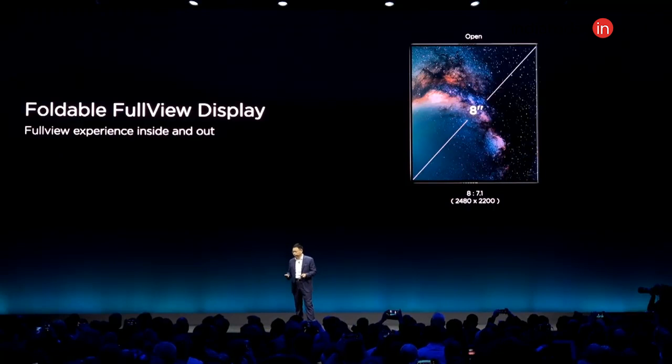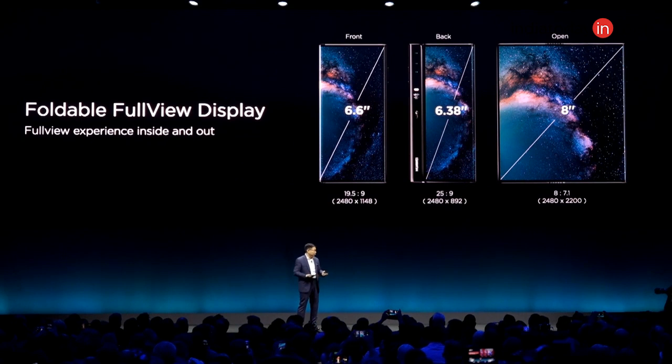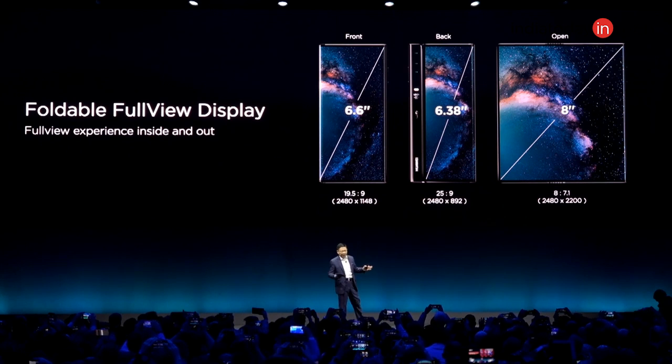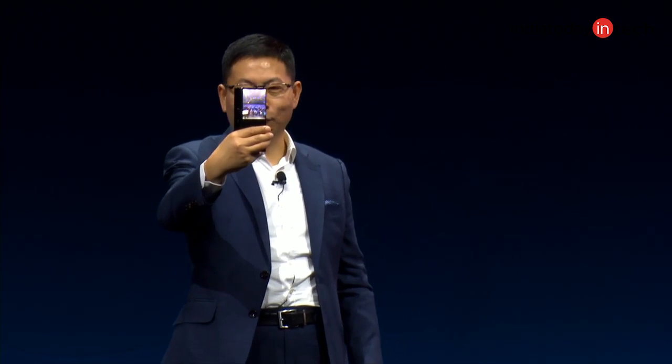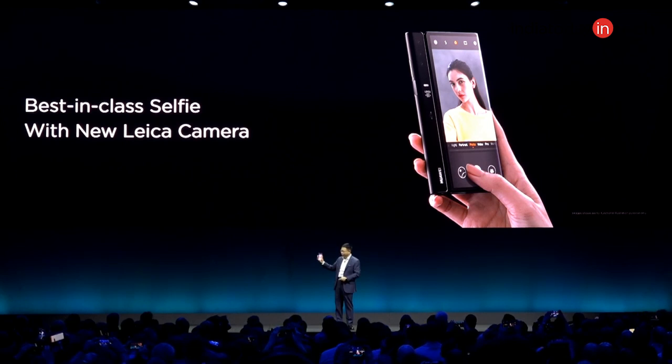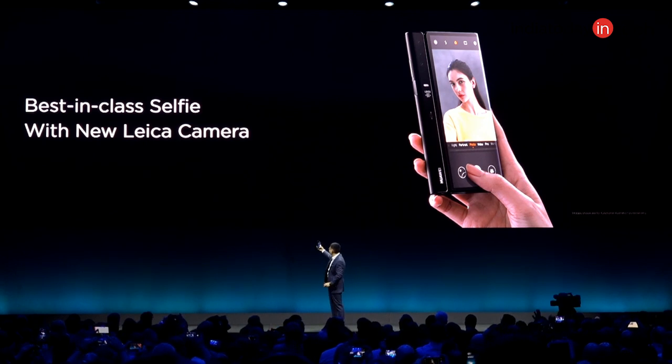The Mate has an 8-inch OLED panel, and when it's folded, you get about over 6-inch of display size to use, and at the back side as well, you get a similar size of display. And both of these displays can be fired simultaneously, which is quite a nice feature. It has very thin bezels, except for the one side that houses a triple camera setup from Leica. The phone has top-notch specifications, a Kirin 980 chipset with over 4000 mAh of battery, but the price is about 1.5 times that of the Galaxy Fold at $2,600.